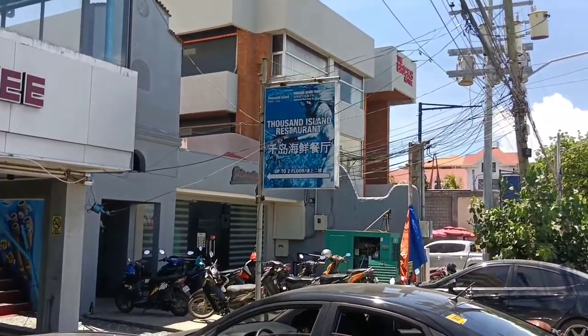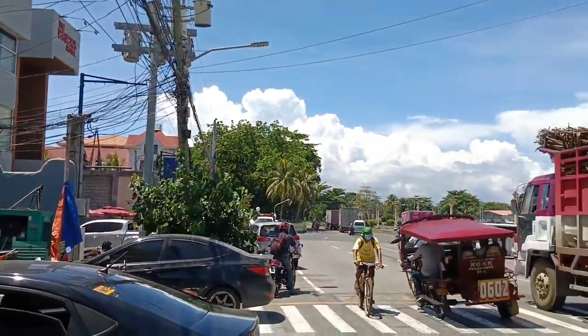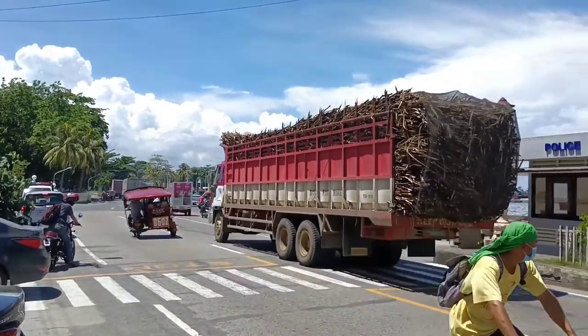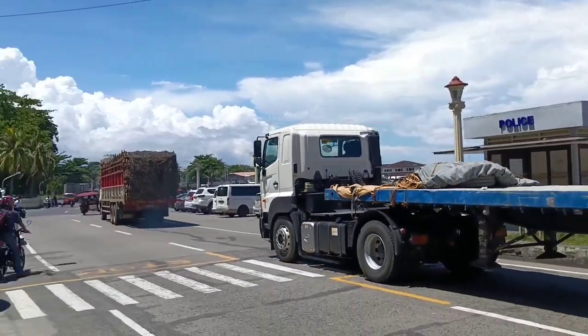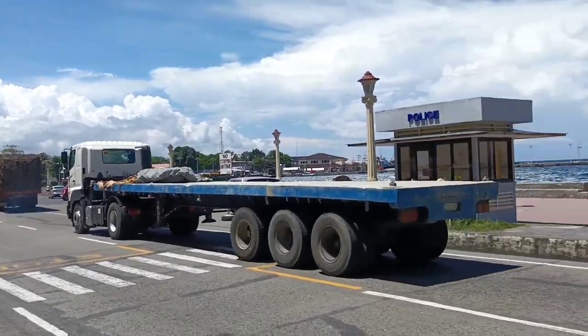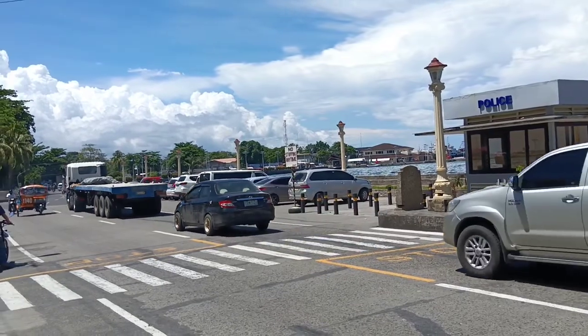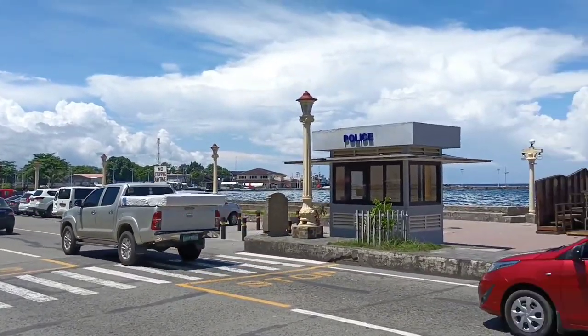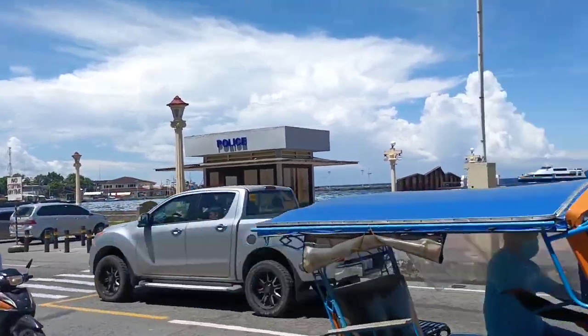Thousand Island Restaurant up top. There's another sign for them. And I'm about to cross the street here. Traffic's not too bad coming from that direction, but it is packed coming in the other direction. We've got a police place right across the street.